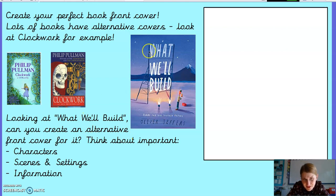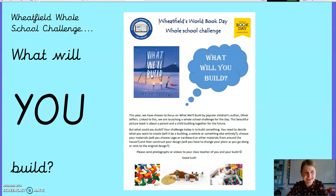This one is them looking up at this sign. We've got a mountain that we see earlier, the toolbox. Are there other things that you think are more important, or perhaps just alternative that you want to include? Okay, have a go at that. You can just do that on plain paper. And then I'll really quickly, I will actually this time, talk you through the whole school activities.